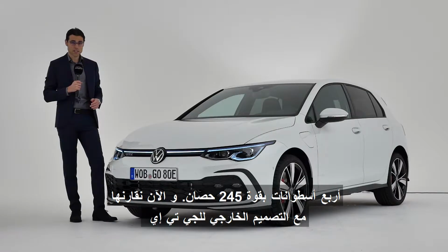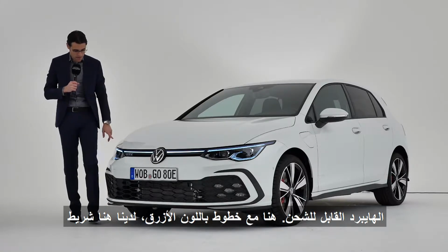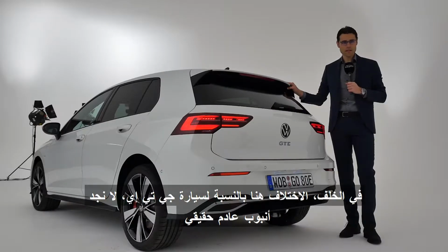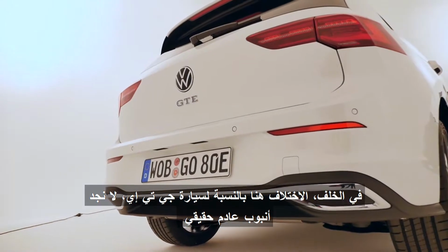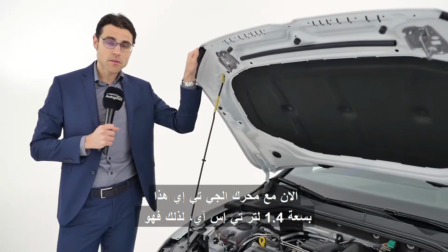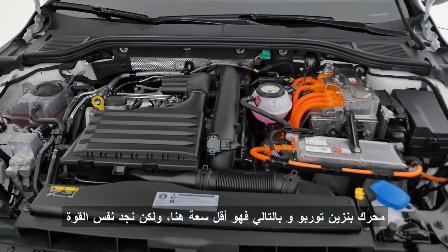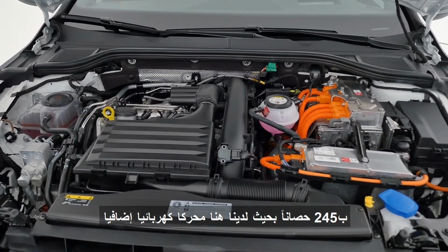And now comparing the GTE exterior, the plug-in hybrid. This one has a scheme in blue, so you have the contrasting stripe in blue and the GTE lettering in blue. And in the rear, the difference is that the GTE does not have a real exhaust pipe that is visible. Now the GTE engine concept, this is a 1.4-liter TSI, so it's a turbo petrol engine, but with a little bit less displacement. But the same horsepower figure, 245 horsepower, because you have the additional electric motor.